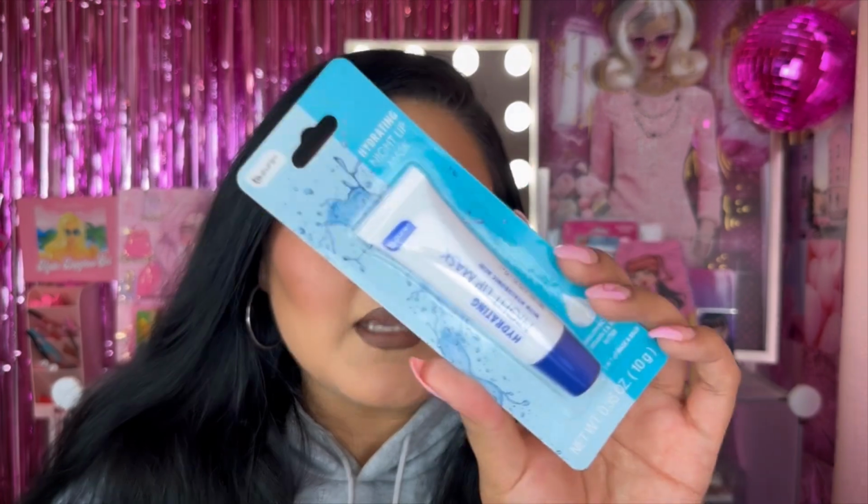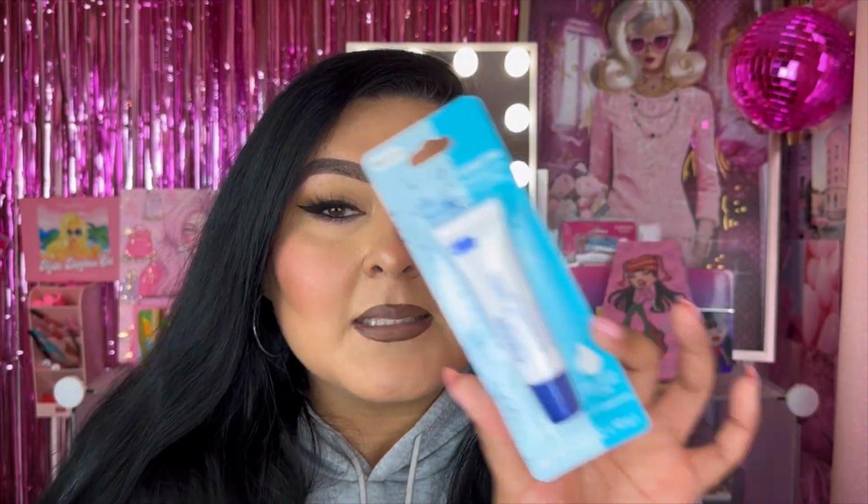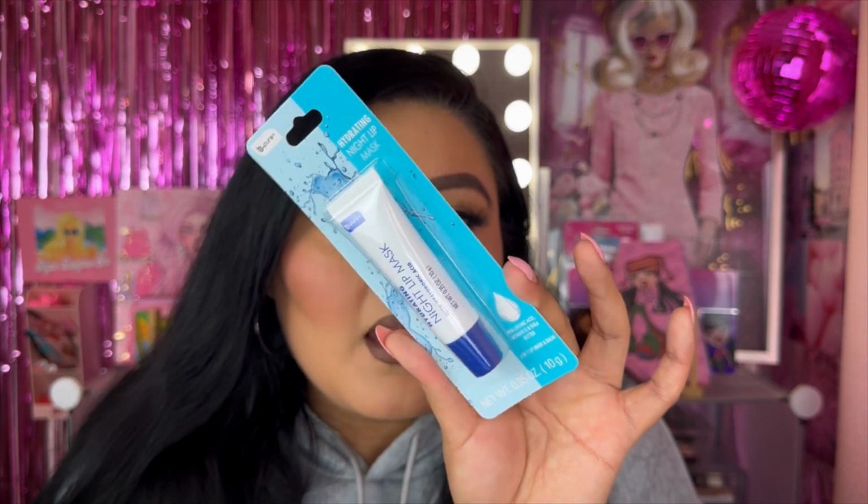We have a lip product. I actually did repurchase this again. This is the Be Pure Hydrating Night Lip Mask, and I did open up another one and now I have this one. So I am going to leave this in the packaging because I don't want it to open, but it's so cute. I'm going to put it in my backups for whenever I run out of the other one. It has hyaluronic acid, vitamin E, and shea butter, and it is a 2-in-1 lip mask and lip balm.